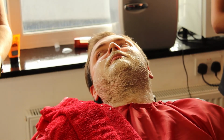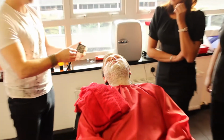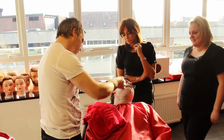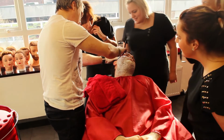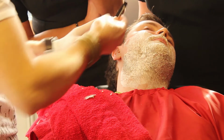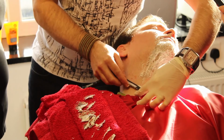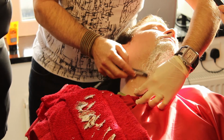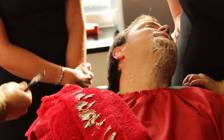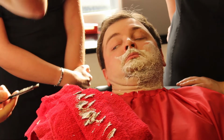And then we use the Tondeo comfort cut. So you actually slide your razor in and lift out. Lift up because we're shaving down. And then we wipe the side like that. Sounds rough, like that. And that's the sound you should be listening for. When guys shave themselves at home, you hear that shh, shh, shh. That's exactly what you're looking for.